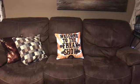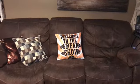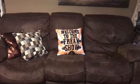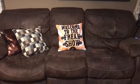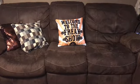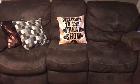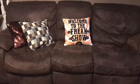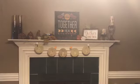Okay, here is another new piece, not the couch, but the pillow right there I got from Tuesday Morning. And I absolutely love it. Welcome to the Freak Show. I'm actually going to keep this out all year round. My husband and my kids didn't think it was too funny, but I thought it was hilarious. So, yeah, really liking that.